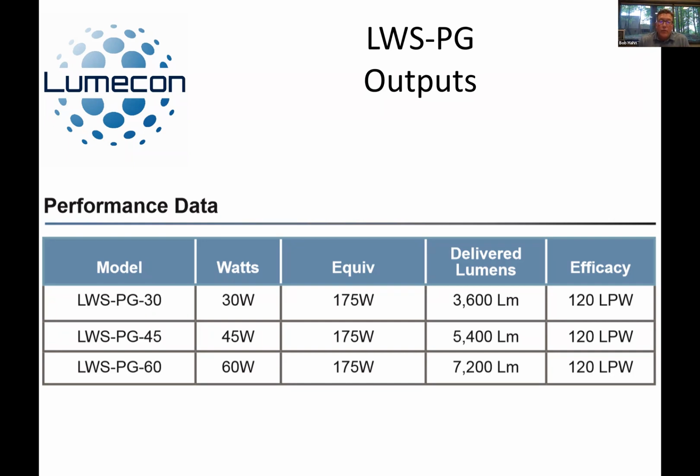And like Michael said, the 45 watt does a great job on a standard layout of a parking garage. And then there are other cases where, if they're closer knit, you would be able to use the 30 watt. And if someone wants higher output light, maybe for retail or whatever else, the 60 watter is there for you.